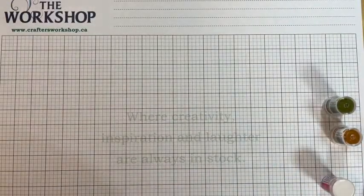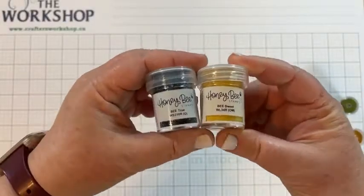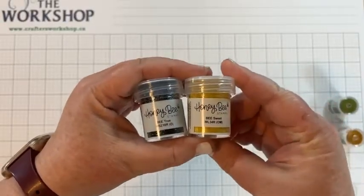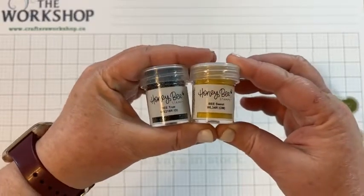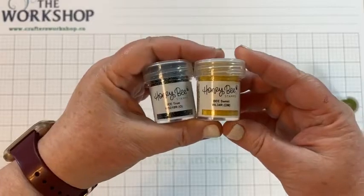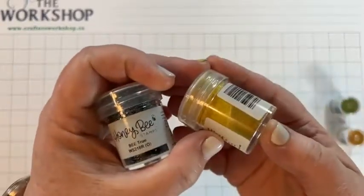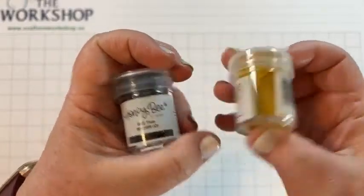And then last but not least, and for some reason I only have 2 of them here, but there is a third one. We have some Honeybee embossing powders. So WOW sometimes will make powders for other brands, and then after a period of time they make them available to retailers as well. So we have Be Sweet here, which is a beautiful brighter yellow. It's got a little bit of a sparkle to it.